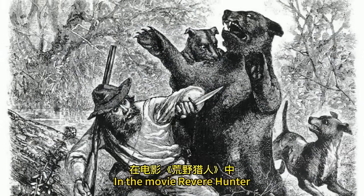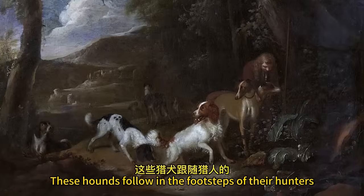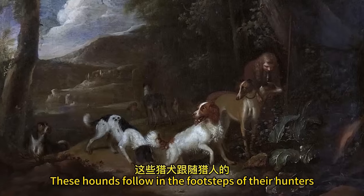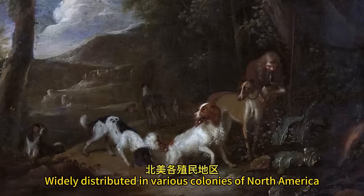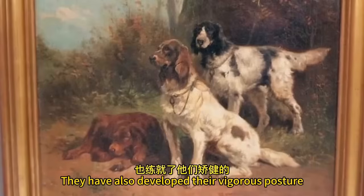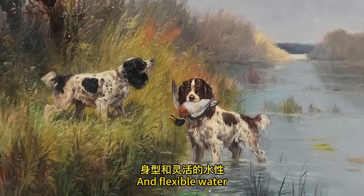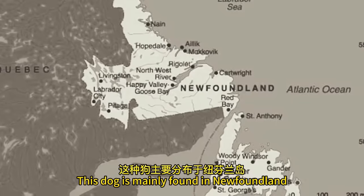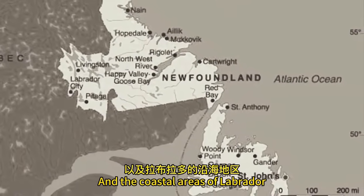In the movie Revere Hunter, mainly hunted is this animal. These hounds follow in the footsteps of their hunters, widely distributed in various colonies of North America. In long encounters with beavers and various prey, they have also developed their vigorous posture and flexible water skills. Some hunting dogs. This dog is mainly found in Newfoundland and the coastal areas of Labrador.